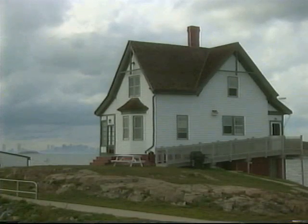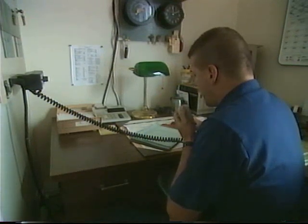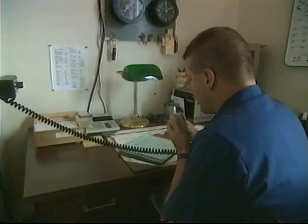This is Coast Guard Light Station Boston with the weather. Light Station Boston, Group Boston, good afternoon, send your traffic. Group lights cloudy, visibility 10, winds east-southeast at 16.